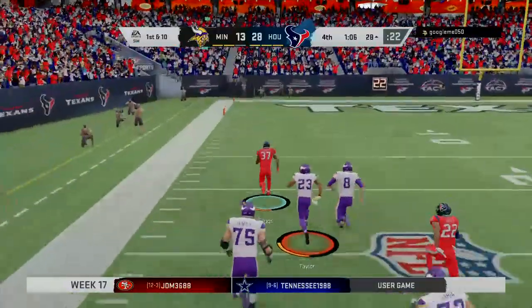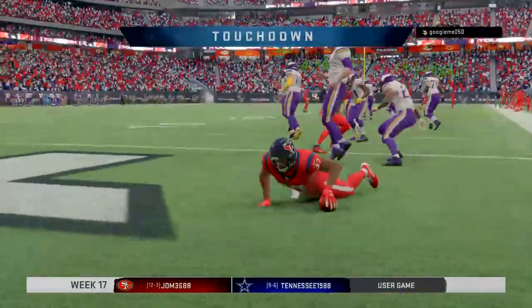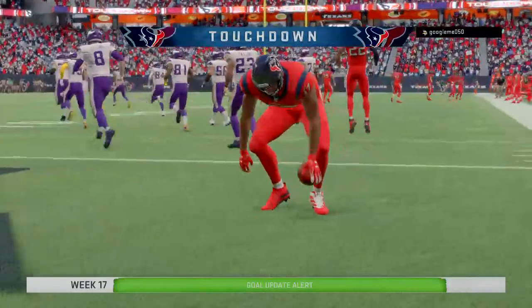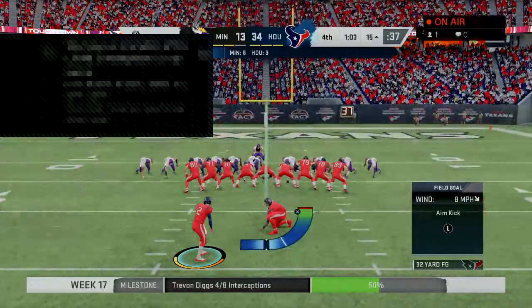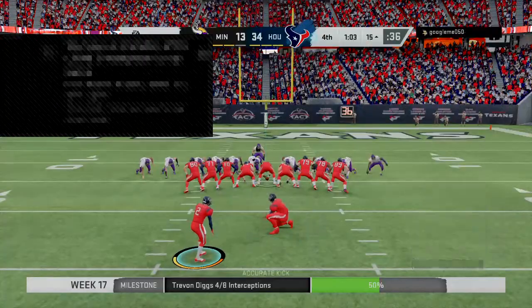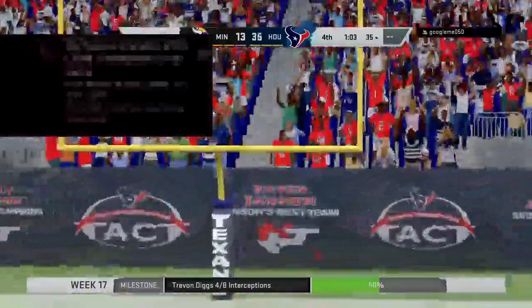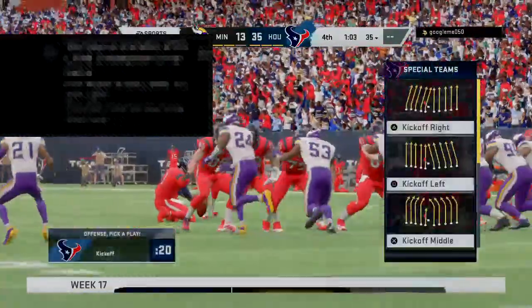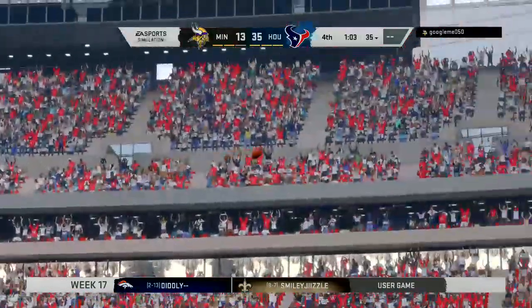The Red Sea parts, and there he goes. And they will score a pick 6 for the Texans TD. Let's go. 4th quarter comeback. With emphasis, interception, return for touchdown. Door closed, locked, reinforced. The extra point splits the uprights, and the lead opens up now to 22 points.